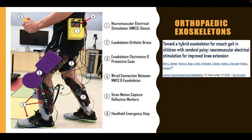Exoskeletons have also been used in being able to counteract the crouching gait for a patient with cerebral palsy in order to improve their functionality. We see that this piece of equipment is rather bulky and may not be suitable for patients that don't have the strength to be able to carry all of this. But remember, we're in the first phases of all this, and this will improve as time goes by. Attached with wires to other orthoses around the limbs, the handheld machine, as well as an emergency stop.